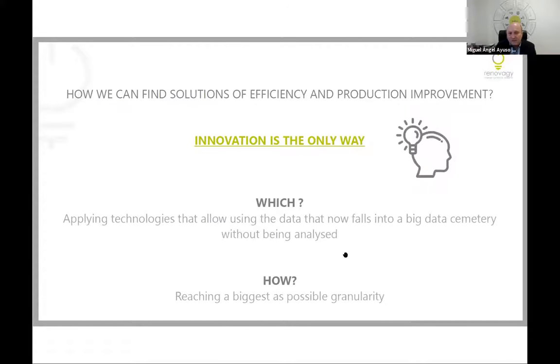How can we find solutions for efficiency and production improvement? We think that innovation is the only way to have better control of the OPEX, operation and maintenance. That is the key for us, the operation and maintenance of 20 years. We also think that the granularity of the data is so important. When you have more data, you can do a better analysis of the data.